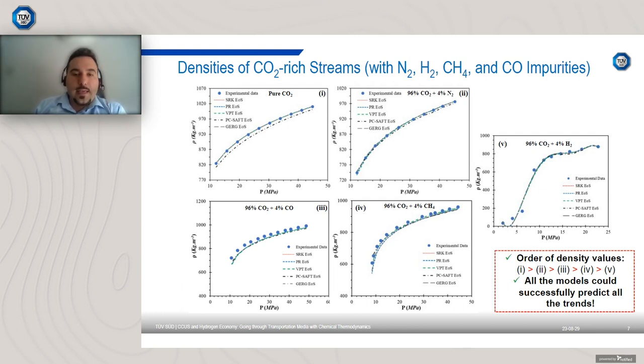And as you can see, with increasing pressure, we have increased densities of the CO2 rich blends. And compared to the pure CO2 system, the presence of impurities reduces the density of the system. And actually we can see that all the models and equations of state could successfully predict the trend of densities for different CO2 rich streams studied in this project.